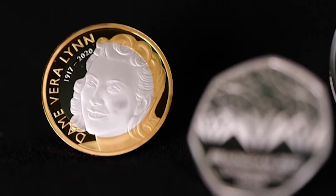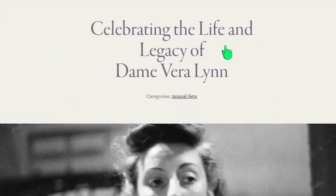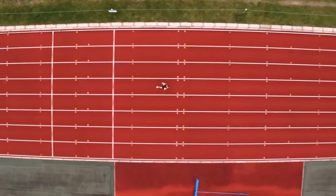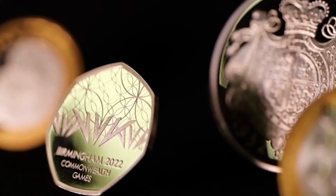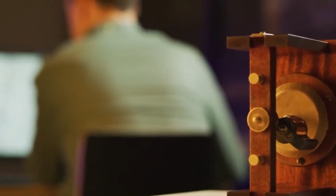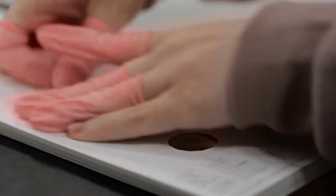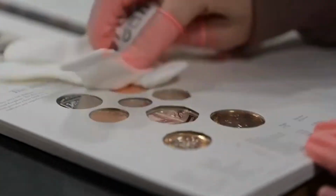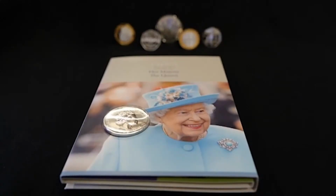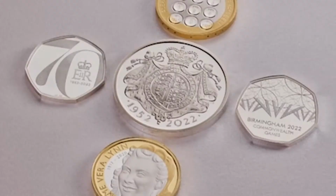The set of coins includes a £2 coin celebrating the life and legacy of Dame Vera Lynn by the Royal Mint coin design team. A £2 coin celebrating the Birmingham 2022 Commonwealth Games by Natasha Priest. A £2 coin celebrating the life and legacy of Alexander Graham Bell by Henry Gray. A £5 coin celebrating the Platinum Jubilee of Her Majesty the Queen by John Bergdahl. And a 50 pence coin celebrating the Platinum Jubilee of Her Majesty the Queen by Osborne Ross.